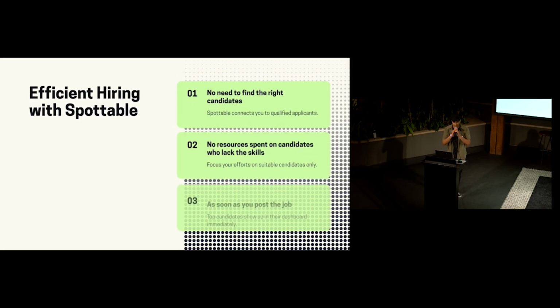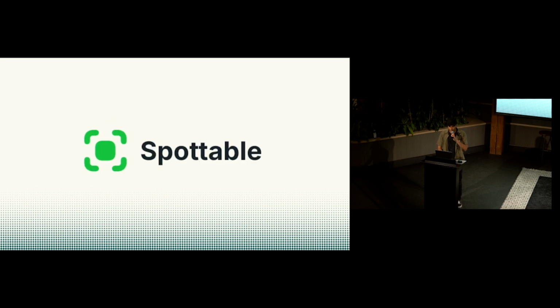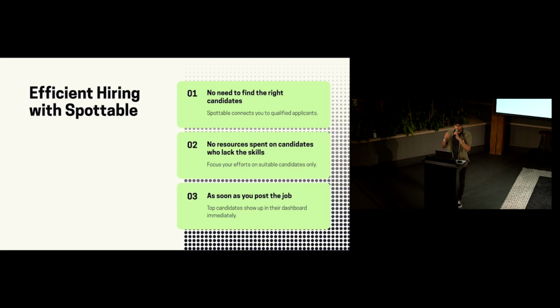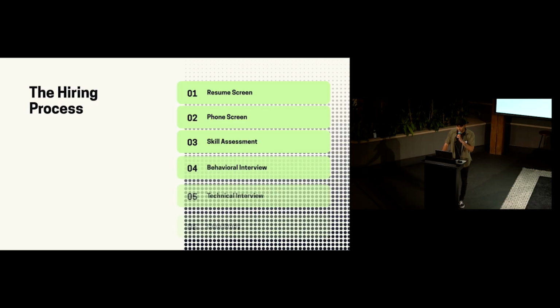So from the company side of things, what's in it for them? They're not going to need to find you, right? You are just going to show up in their dashboard as soon as they upload their job description. So there's no need to find the right candidates, and there are no resources spent on candidates who ultimately lack the skills, right? So basically, what we do is we take candidates who have the skills and are qualified, and we make them spottable. That's the vision behind the whole thing.